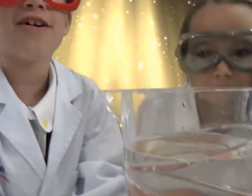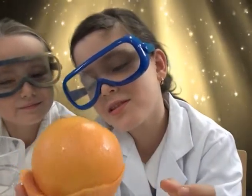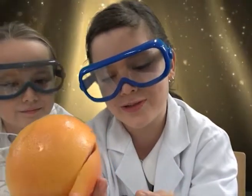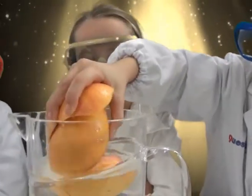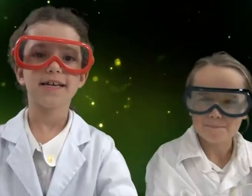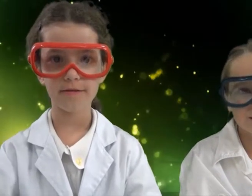Wow, it's sinking now. So maybe you're right about the skin idea. So the last thing we need is just to test the skin if it floats or sinks. If it floats, we know that the skin makes the grapefruit float. The skin has air pockets in it which enables it to float. The skin is squishy and hollow which makes it float.